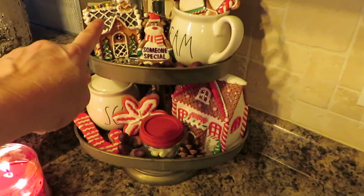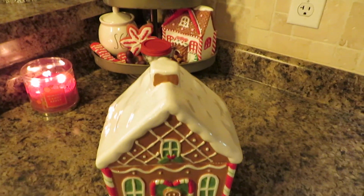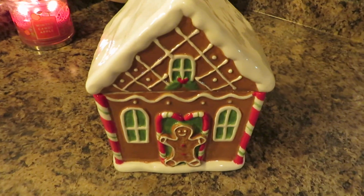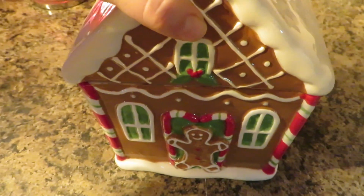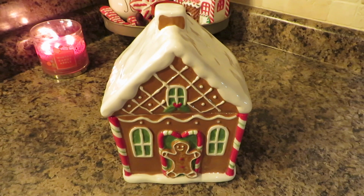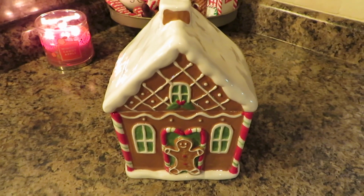I had thrifted these two as well, which was a separate video that I will link down below. But isn't this just adorable? And I had added some Lindor chocolate balls in it, and I think I'm the only one that knows that the chocolate balls are in there. Did not share that with my family.